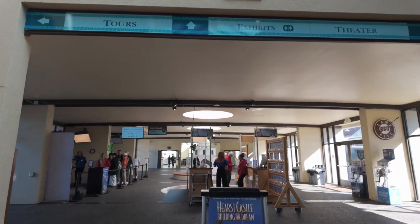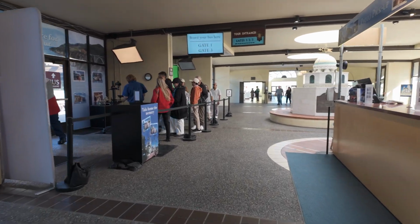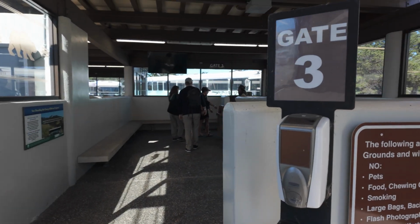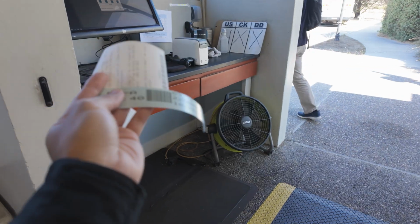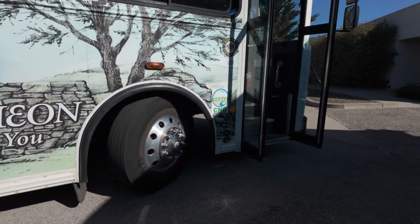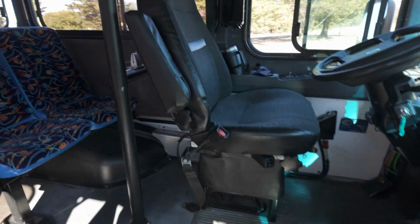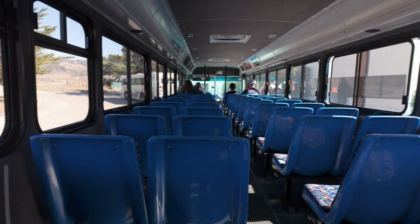Gate number 3 to the left, I believe. Gate number 3. I haven't wrapped it around my wrist just yet. Sorry, haven't done that yet. Oh, you're fine. Here we go. Leaving the home base.